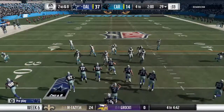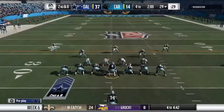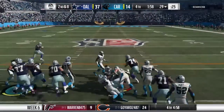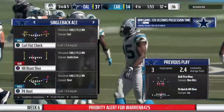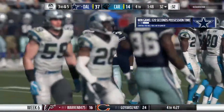Looking to jam the receivers at the line here. Press coverage look defensively. They run with Perry. And he'll slip his way up across the 30 to the 32. Give him 3 on the run there. Now they're looking at a 3rd and about 5.